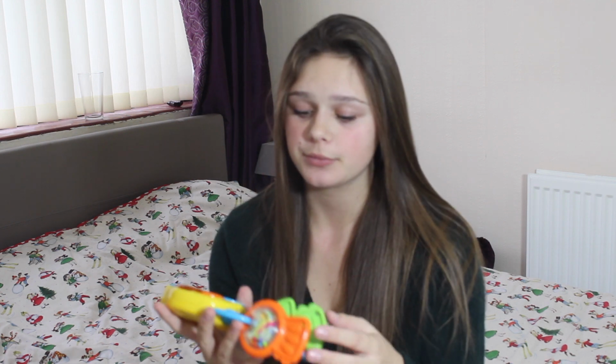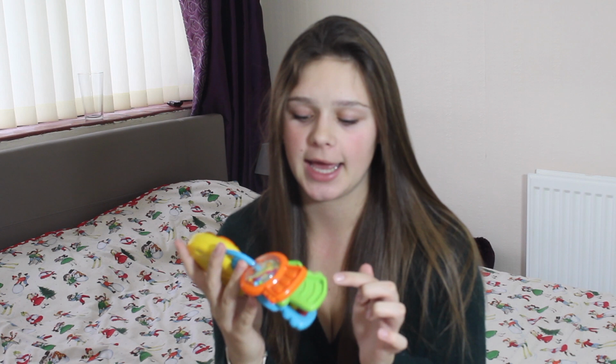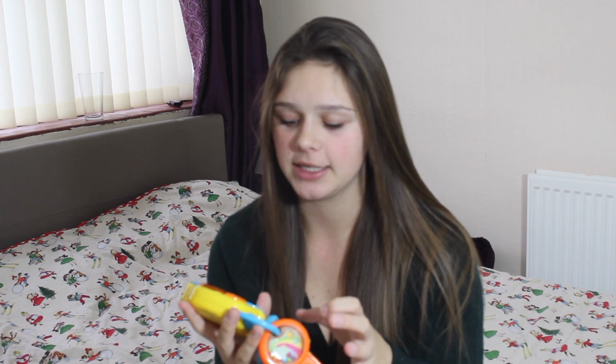The second toy I have is this car rattle. It's called My First Car Rattle. I will try and link it down below. I should be able to. It was from Tesco. I bought it the other day. It was only £12. It weren't too expensive. It comes with 3 keys, and basically I find that this is quite an essential because it is from birth. They can use this from birth till whenever they get bored of it, at maybe 6 months old, even later than that probably. It makes a lot of noise. Let me try.